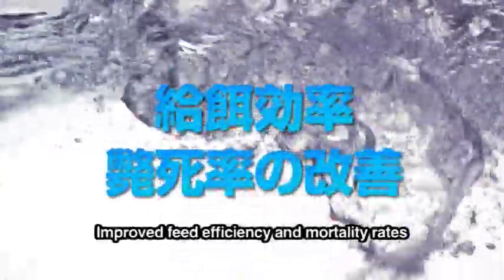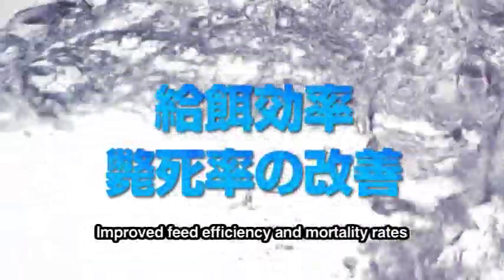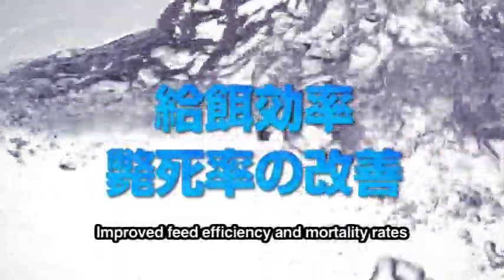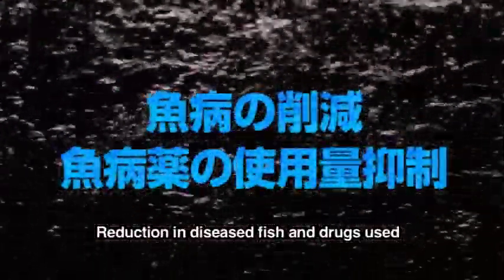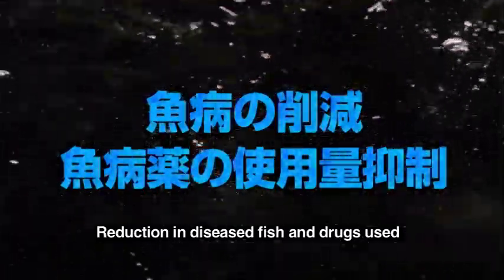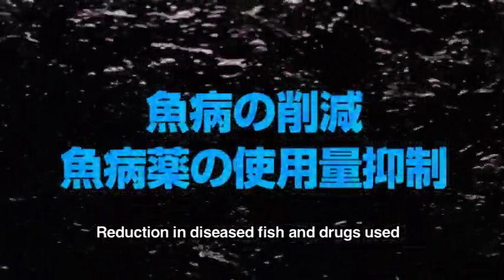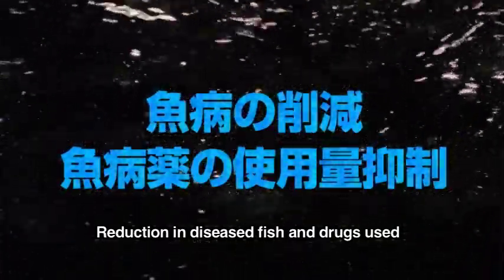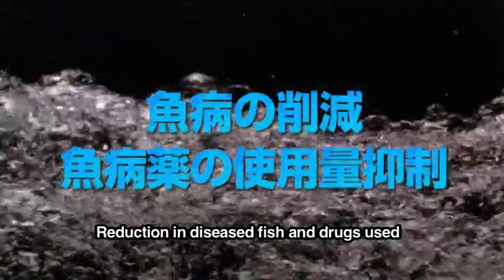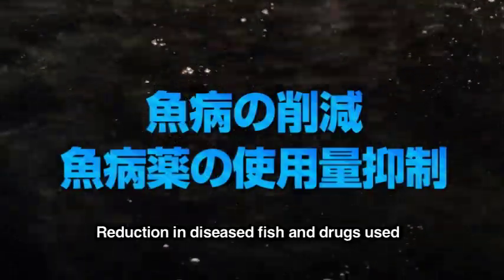Because phytoplankton and other organisms are effectively produced, you can greatly increase your feed effectiveness and mortality rates. Because the bottom water is always activated, sludge never forms, and there is no risk of damage from continuous cropping. Once the increase in bottom water clears up the overall pond quality, the number of diseased fish will decrease dramatically. Your expenditure on fighting disease will reduce dramatically also, and you'll be able to produce healthy and tasty fish much quicker.